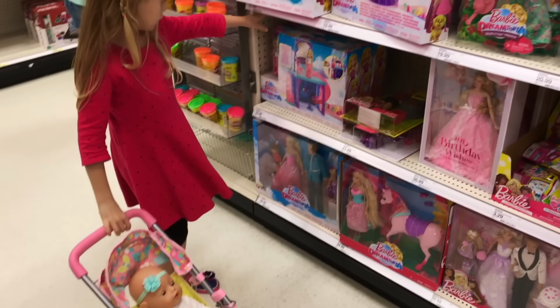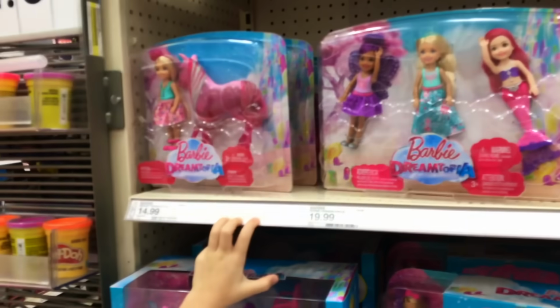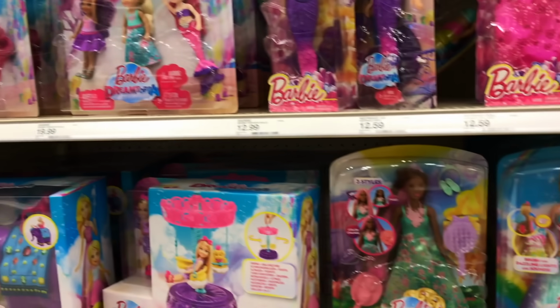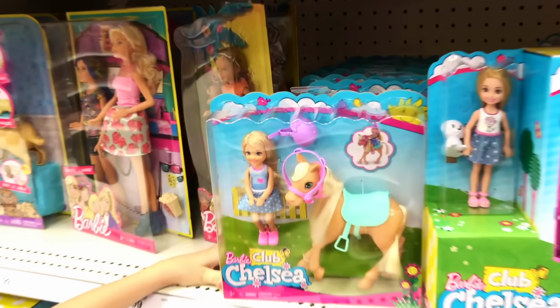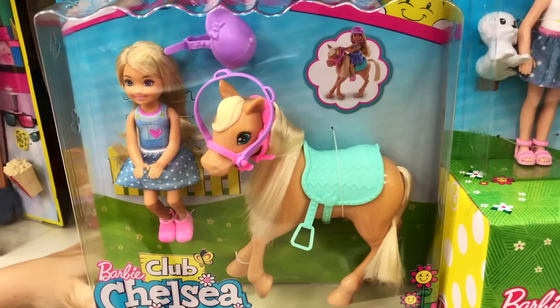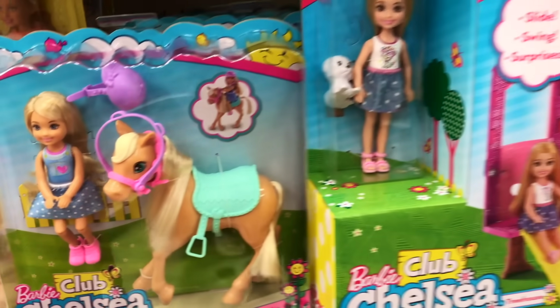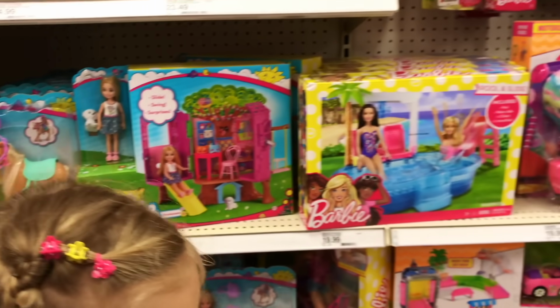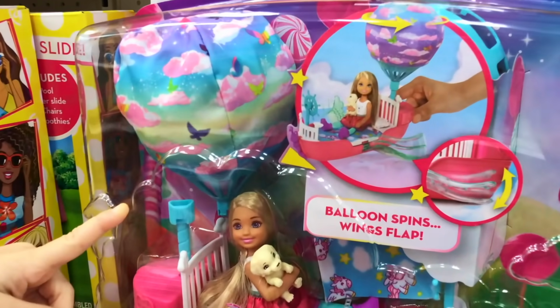Oh, look at this. What'd you see here? It's a Chelsea set. Now let me show you something here. Show me something. I kind of want this set for my birthday. Which one? This one. Oh, yeah, that's cute. That looks like you and your favorite horsey. Yeah, that's named Skye. Here's them on, looks like a hot air balloon ship.